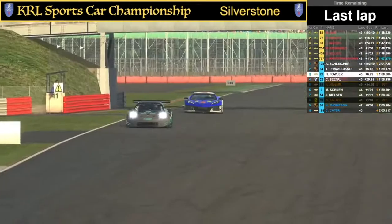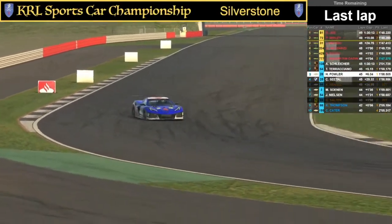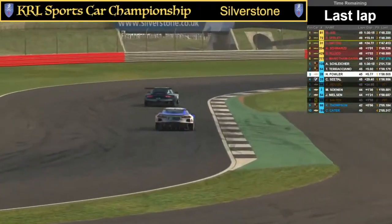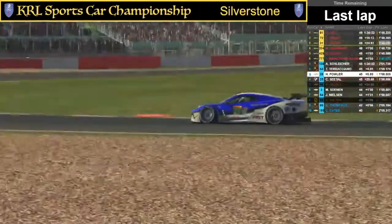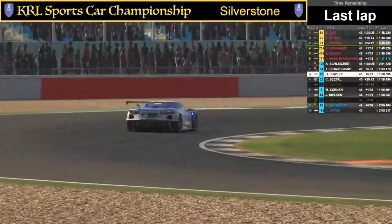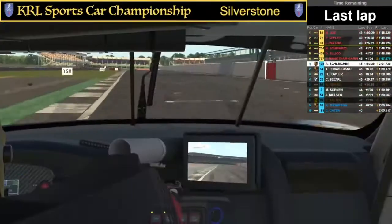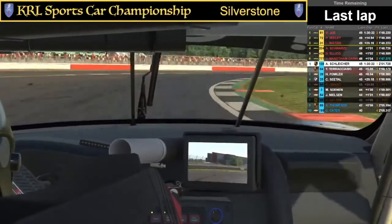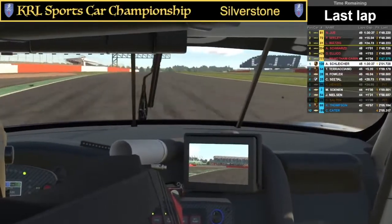We cut back to this battle for second place. They are gaining on Schleicher, who I guess is probably just controlling that gap. It was a 2:01.7 the last time around, so 2.5 seconds these guys gained on the race leader. There he is, just now coming towards Copse. And you can see just barely in that little TV screen the battle for second in behind him.